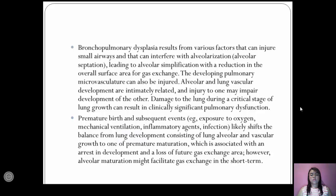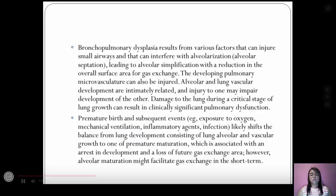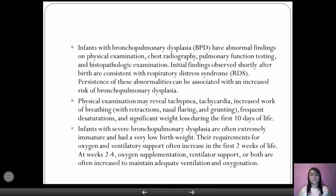Premature birth and subsequent events, exposure to oxygen, mechanical ventilation, and inflammatory agents, likely shift the balance of lung development, consisting of alveolar and vascular growth, to one of premature maturation, which is associated with an arrest in development and a loss of future gas exchange area. However, the alveolar maturation might facilitate gas exchange in the short term.